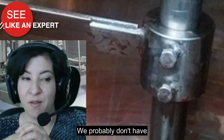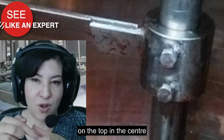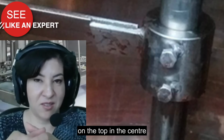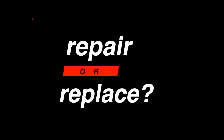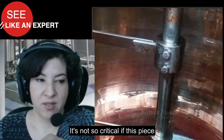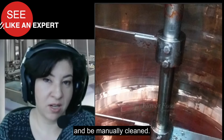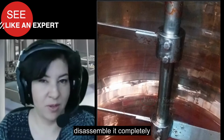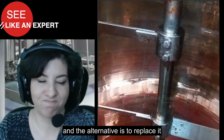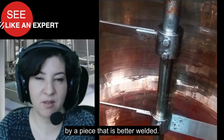We probably don't have an elastomer seal on the top, in the center, that can allow infiltration and accumulation of product. It's not so critical if this piece can be disassembled, soaked and manually cleaned, but I think it's not feasible to disassemble completely, and the alternative is to replace it with a piece that is split welded.